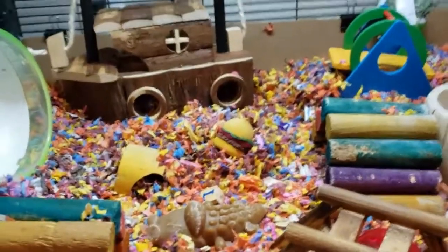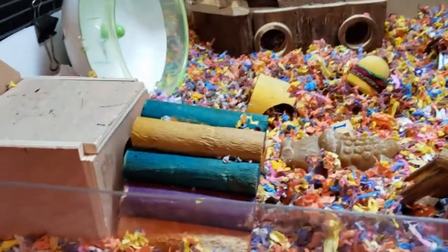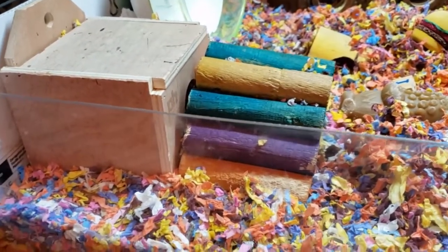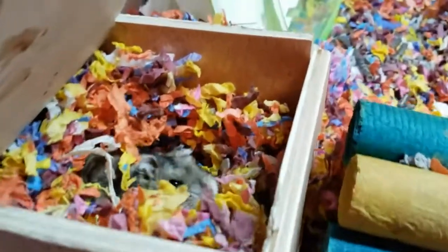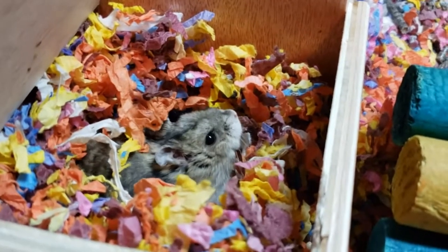But yeah. So I'm going to be very quiet to show you guys where he's at right now, because I don't particularly want to startle him or wake him up. But, oh, he's already awake. You already heard me open it, huh? Hi, buddy.